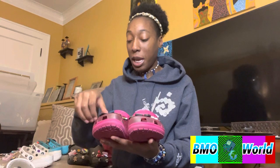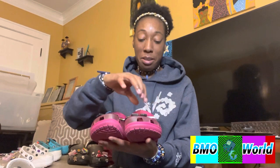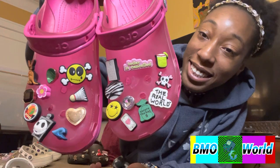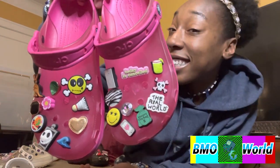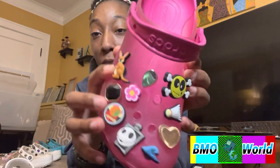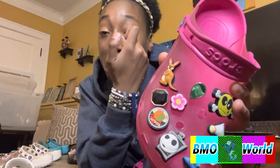So here are the pink transparent, and I'm just making sure my jibbits are right. These are super cute. So basically, I have the kangaroo. I just really like how the baby goes into that pouch, like on some mama energy type of vibe. Just got a cute little jewel that says Crocs.